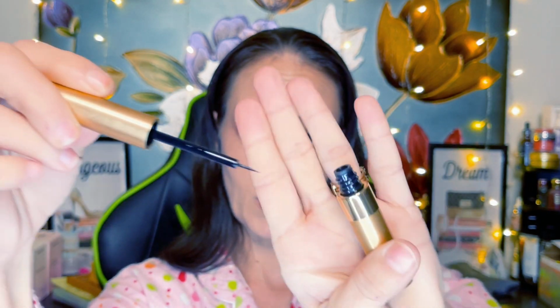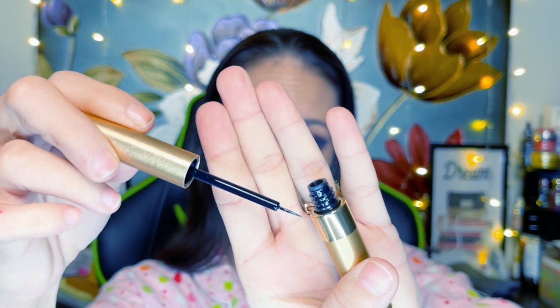So, open it up, and this is the brush. It's a super thin brush. I love it. Makes super thin lines. I will not be trying this. This is going to my niece, actually. So, yeah, she's super excited.